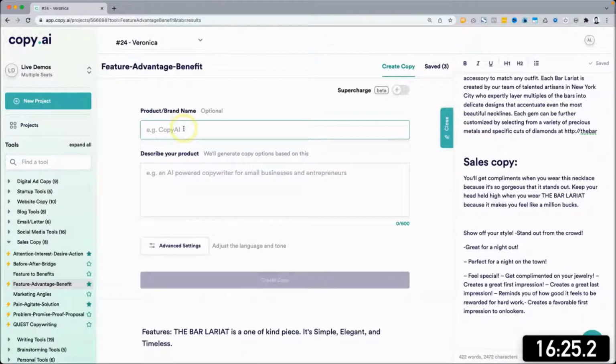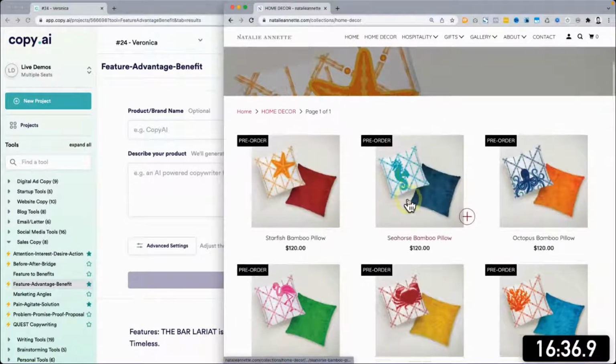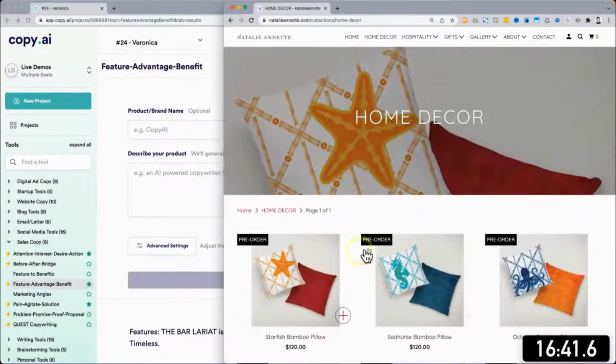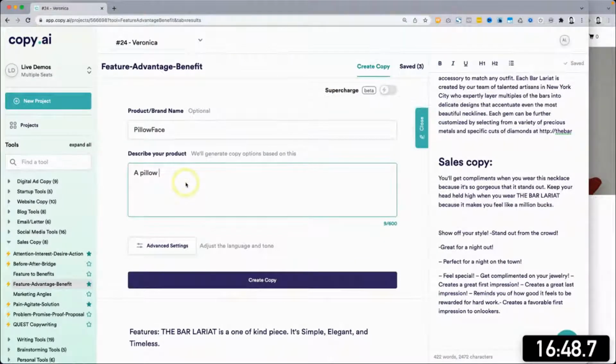I've started from scratch, so I use it for a lot of my Amazon listings as well, because you need specific questions answered on Amazon, and you need 5 or 6 or 7 benefits, whereas on a website you just need 2 or 3, and it really helps with that as well. But just coming up with a sentence, it does an amazing job. Let's just say a brand pillow face, a pillow that has a picture of your face on it.